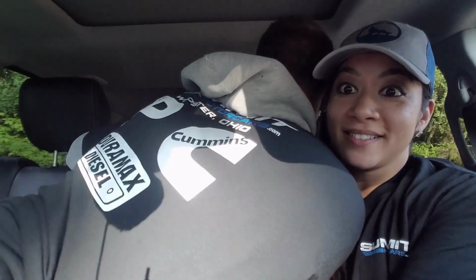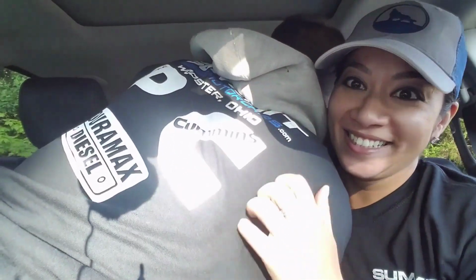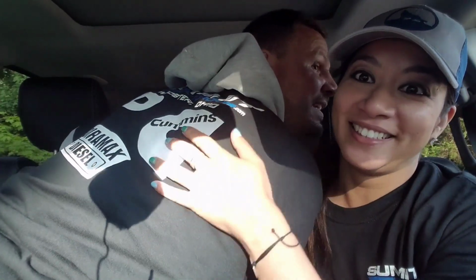Not only did we get a truck, we got free t-shirts with every purchase. Check us out. Show them the back of the shirt. Baby, I can't show them the back. Let me see. Can you see the back? Can you see it? Kind of. It says Cummins diesel, like what's the engine on this truck.